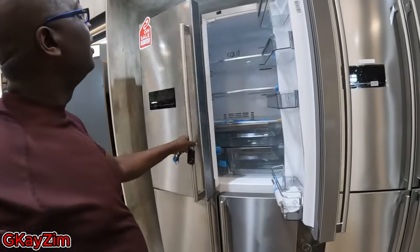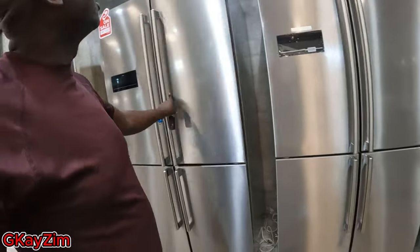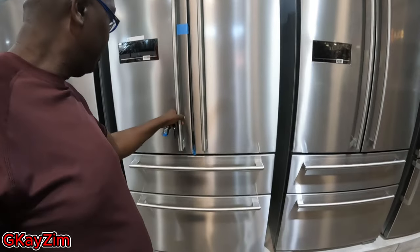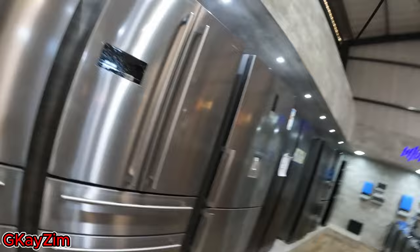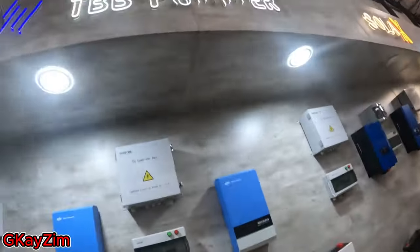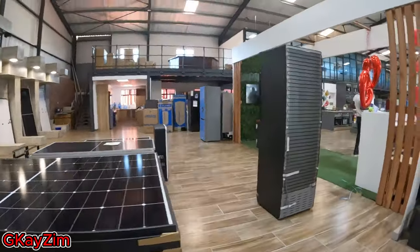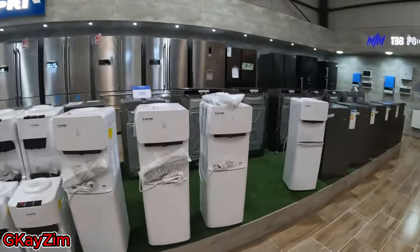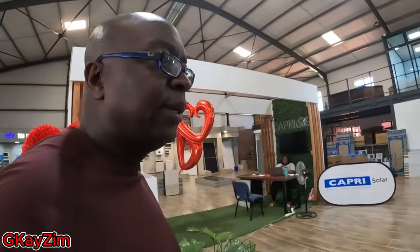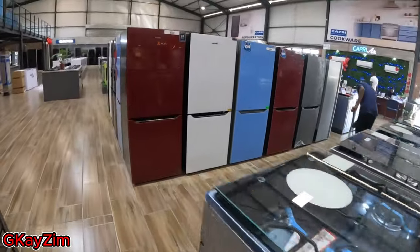Prices, yeah? What's wrong with this? Good prices, 2,100. This one here. Look at this one. Oh, wow. Capri, they are situated along Harare Drive, and they do solar as well. Solar inverters. They do panels. Do all this. So let me get my microwave and go. Got a stove in there. Nice gas stove, yeah? Nice fridges. Good prices, huh?